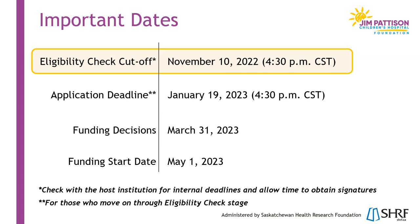So, important dates. The first most important one is the eligibility check cutoff. That's coming up on November 10th by 4:30 p.m. Completing this step just makes sure that projects are eligible before you do all the work of completing a full application. And it gives us some time to prepare a review committee for the expected applications.